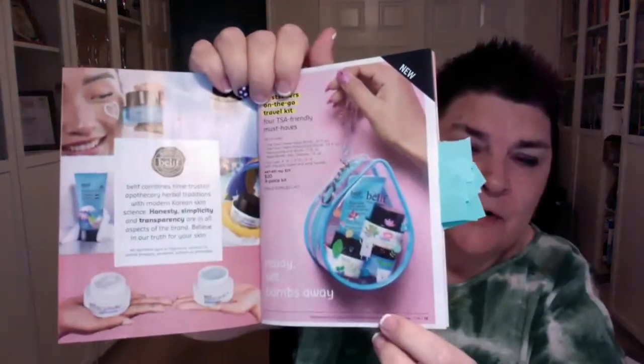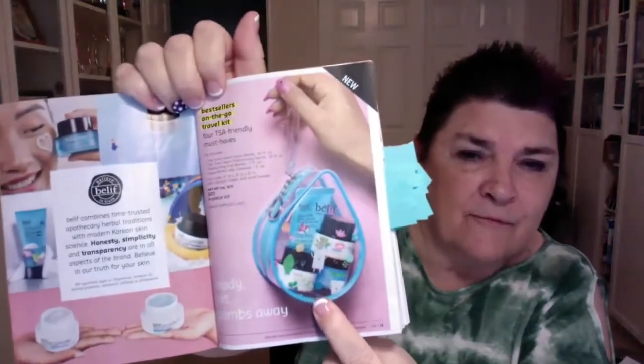Then, of course, we have all of our usual, wait a minute, let me see if I skipped something here. Okay, yeah, so we have our new belif line, and we have this bestsellers on the go for TSA friendly must-haves. This one comes with the True Cream Aqua Balm, a True Cream Moisturizing Balm, a Moisturizing Eye Balm, and an Aqua Balm Jelly Cleanser. These are all trial sizes, so perfect for on the go. You can take them. They're all TSA approved.